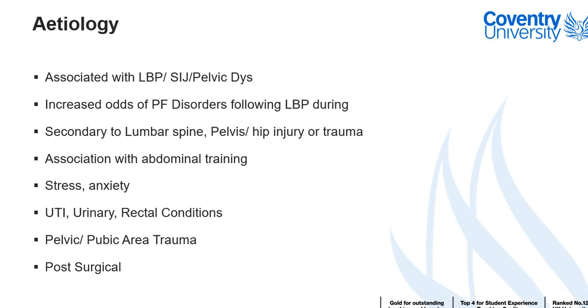Maybe there was some trauma. A lot of the younger guys, younger females, or males and females who do a lot of heavy abdominal training, lifting, weightlifting, have an increased incidence. It may be that there's some underlying stress or anxiety that precipitated the onset of this. They may actually have had recurrent urinary tract infections or a urinary or rectal condition or surgery in those areas that led to the onset of this. There may have been some local trauma to that area, or some surgical procedures.